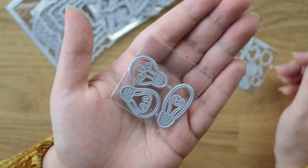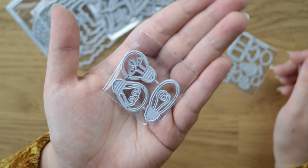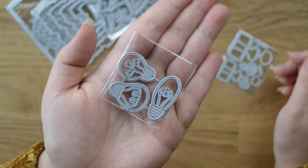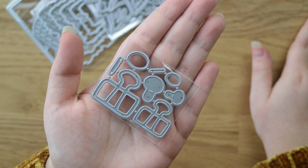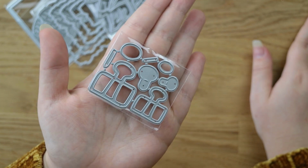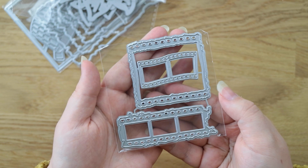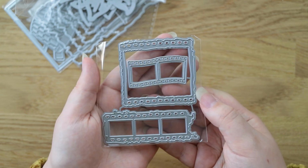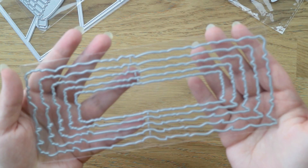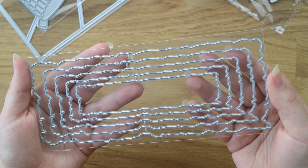So this one, little light bulbs, I thought they were really, really adorable. They always have really nice inspiration images on their listings as well. There's this one, which are little binder clip dies, which I think are so cute. Oh my goodness, there's loads. There's this one. These are like distressed film, which I thought was really, really fun, especially for scrapbooking. There's a large slimline distressed layering nested.